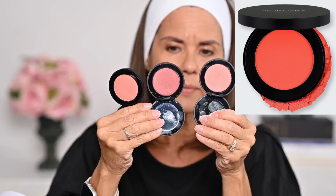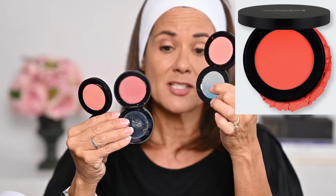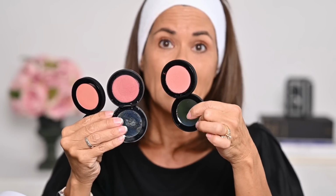Now, when I first saw the Peachy, I was like, okay, this is such a bright coral. I probably will never use this. But then Sherry from Graceful Beauty posted on her Instagram wearing this color, saying the same thing, that she looked at it and said, I'm never going to use it. And then she was wearing it and it was so gorgeous. Now her skin tone is lighter, a little more fair than mine. So it looked a little bit better on her. But I went upstairs and put it on and it really was a beautiful peachy color.